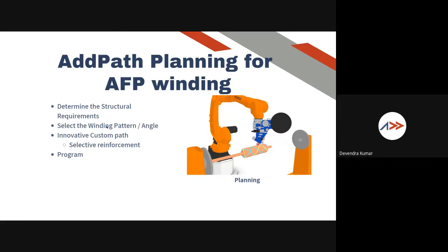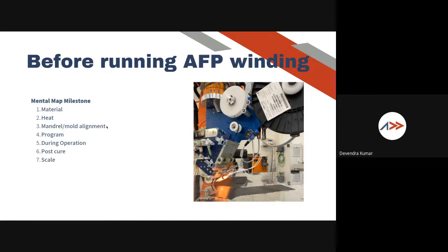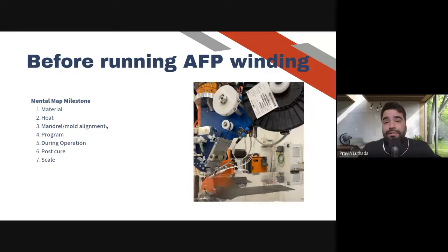Praveen, before we go next, we have one question. Sorry, please go ahead. What is the maximum speed for AFP winding? It's a function of mandrel, basically.